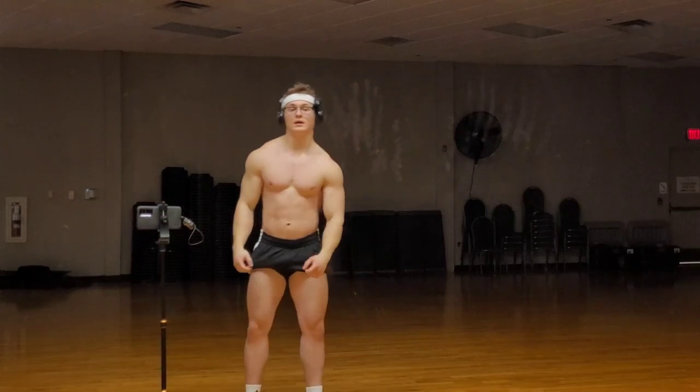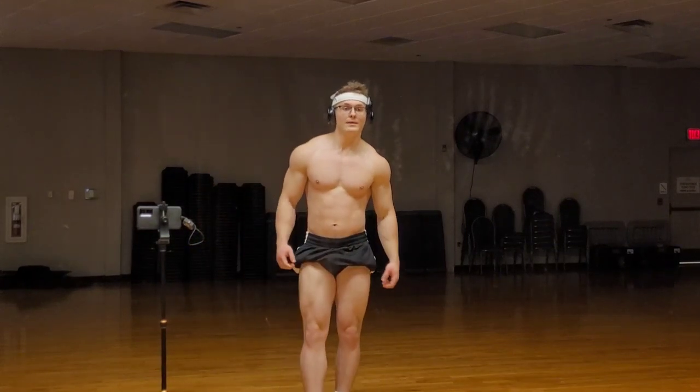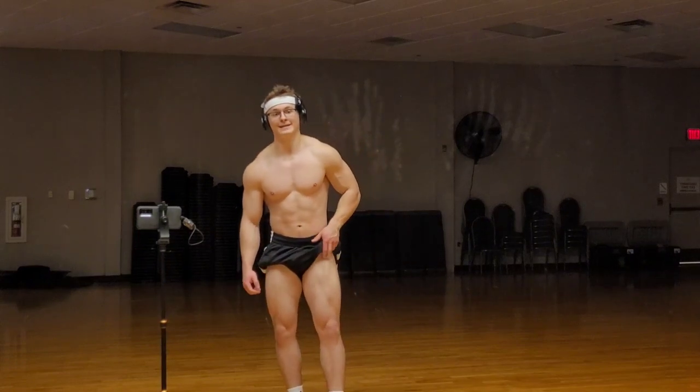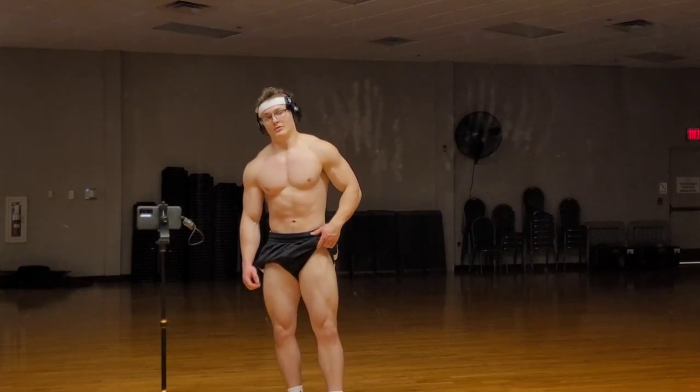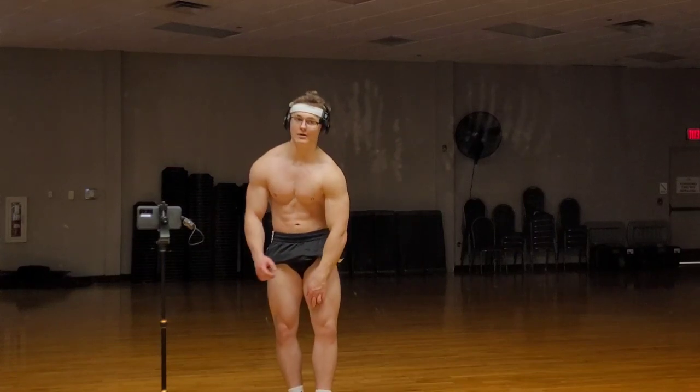All right, boys. So we're going to hit one or two more poses. All I know is that the quads are staying pretty lean, despite the fact that I'm in a literally massive surplus. I'm not trying to be, by the way, guys. I don't think it's good.